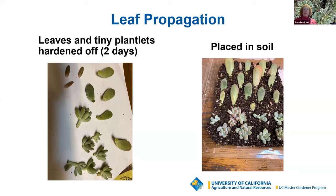Our handout is going to have some resources in it on how to propagate succulents in more complex ways. You can actually grow them from seeds, though that takes a lot longer. And there'll be a link to our YouTube program that was done last year on propagation.